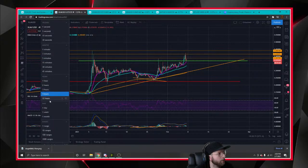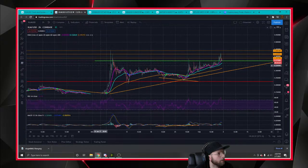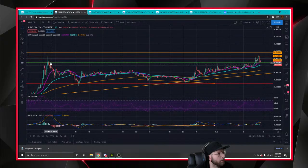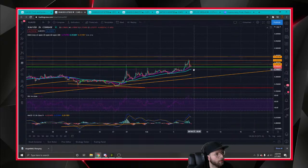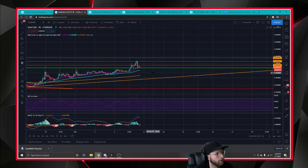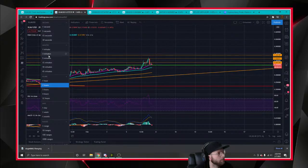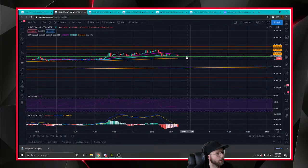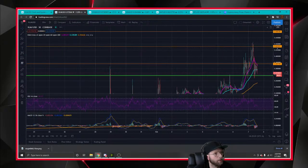Then I think I must be doing this on the 12-hour here. Let's see what time frame I was on. Looking to see where this lines up. Maybe I'm on the 2-hour? Something like that. But this previous high is what I'm looking at. Trying to see where it becomes support now. So you can see it pumped up and now it's back testing a level at about 37 cents. And it's not showing as much strength as some of the other ones, but it's still doing pretty well here.